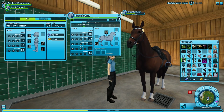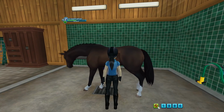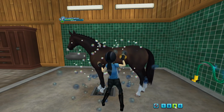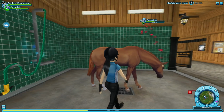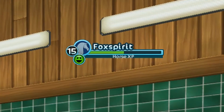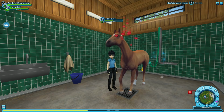So we might as well just take all the tack off, and we're gonna give it a bit of a shower. Okay, but like, how do you even turn this on? Okay. Feels good, eh? There we go! You can see it's a different horse, you can look at the name tag. Anyway, so this is a firefighter. It went through a name change just now, so yeah.